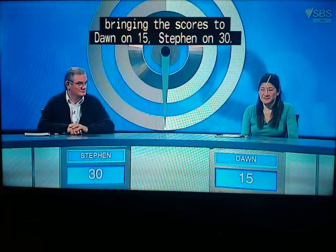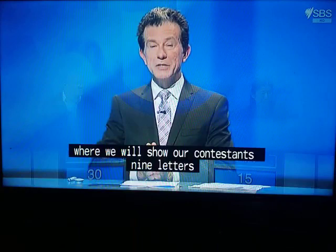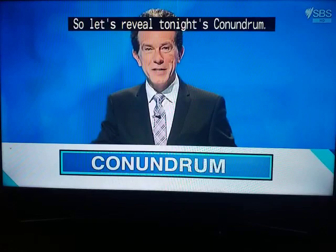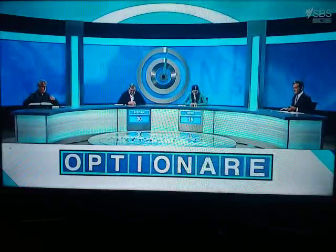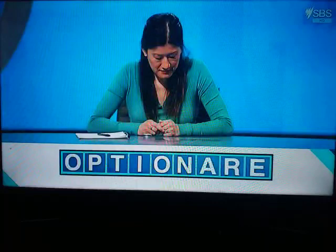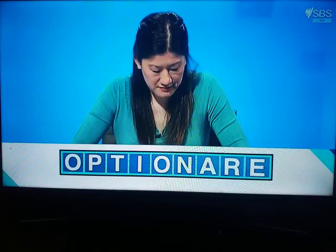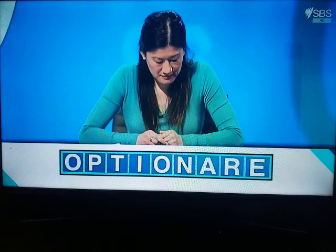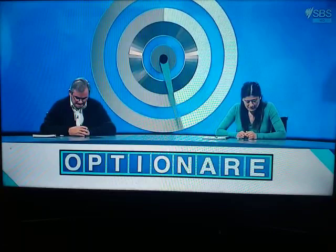Time for the conundrum game, the last part of our show, where we will show our contestants 9 letters arranged into 2 short words. They then have 30 seconds to uncover the hidden 9-letter word. So let's reveal tonight's conundrum, and your time starts now. The clock has come to an end. The buzzers haven't sounded.